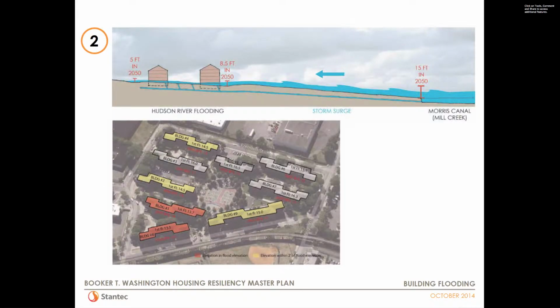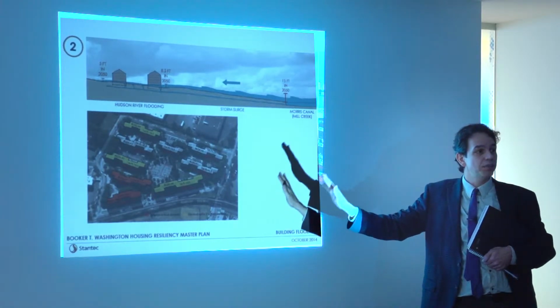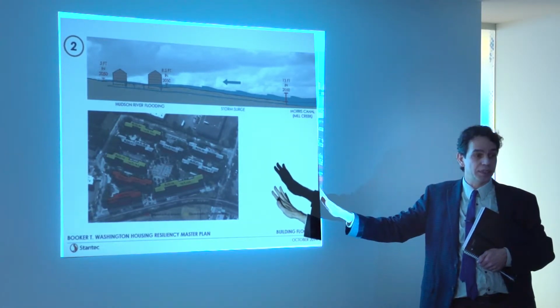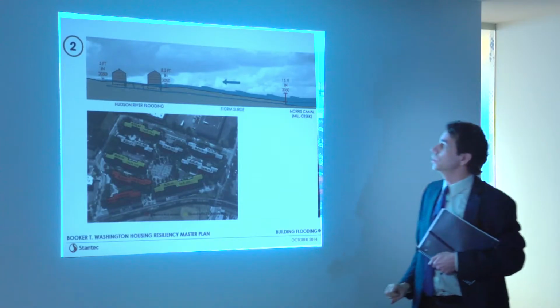So again, what happens in the year 2050 with sea level rise is, while a lot of the occupied residential floors of Booker T. Washington were not flooded or were just barely flooded during Sandy, we think they will be flooded 30 years from now. And the orange buildings definitely suffer the worst case.